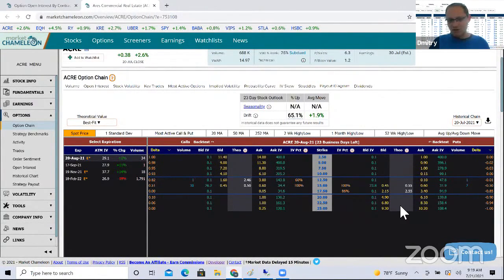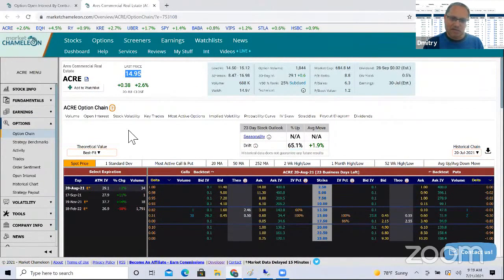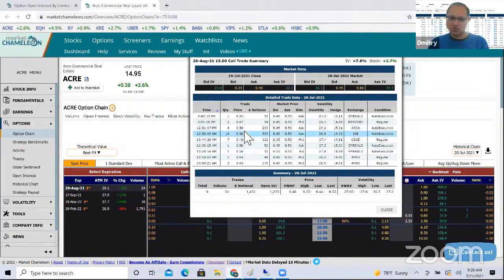Theoretically, I'm not telling people to go do this, just sharing ideas. If theoretically you're able to buy that for 25 cents, I'm looking at this 15 strike. So it's kind of like at the money. If you could sell it for 55 cents, maybe there'll be some demand prior to earnings. It is trading at 50 cents, as high as 55 cents.